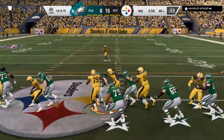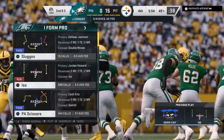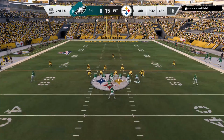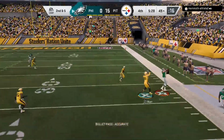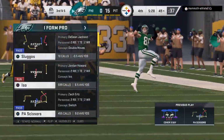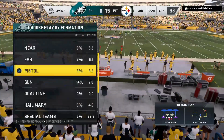On 1st down, they run with Howard, and he'll get this one across midfield and down into Steeler territory. The tackle there by Mark Barron. From just shy of midfield, Wentz, and this one taken in on the right sideline, but not in the field of play. They say it's incomplete. The throw led him a little too far. It brings up 3rd down.